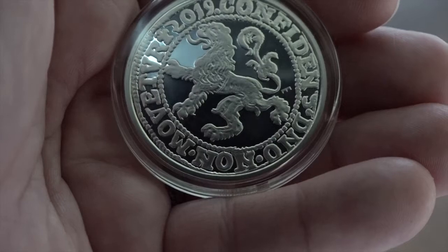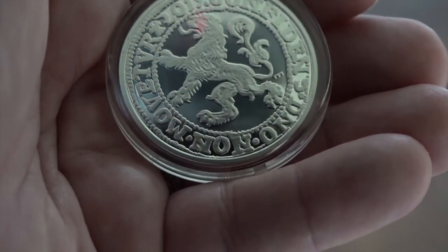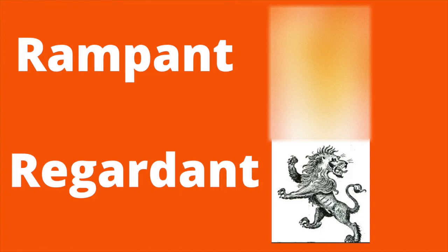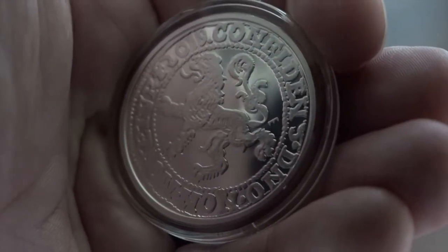In the center, we have a rampant lion, which, if you studied heraldry, means that it's a lion standing upward, kind of like a man, and facing forward. A regardant lion would be one who is looking backwards, just for reference. We see those a lot in coats of arms.